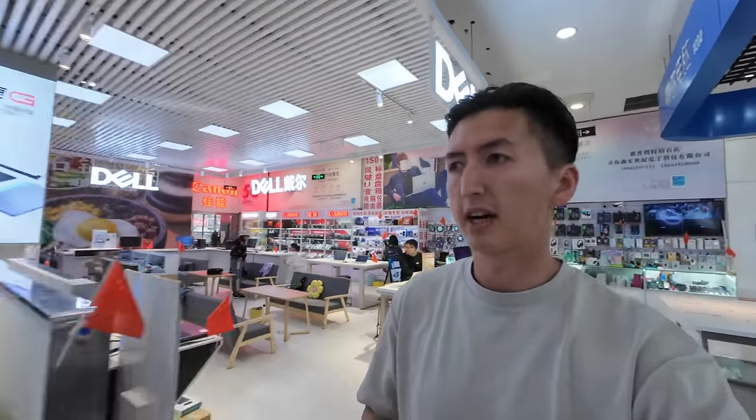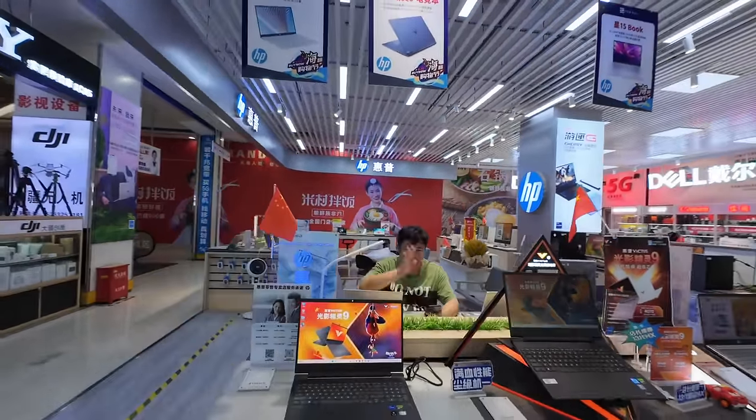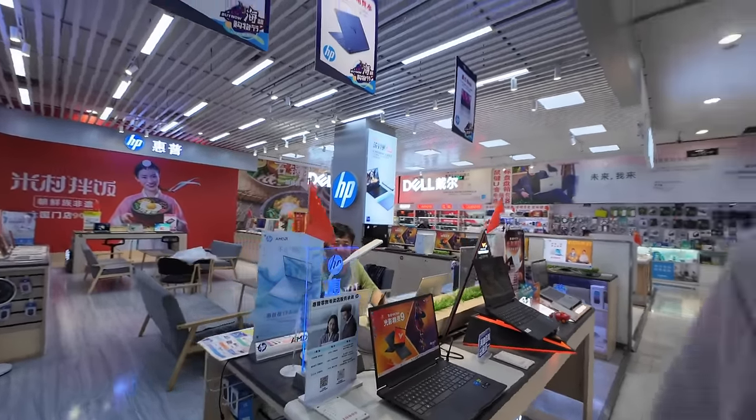You can literally find any kind of different electronic items. I think this floor is all for laptops and phones. Some are new, some are second hand. So yeah, look at this laptop here, selling for 10,000, so about £1,000. You can get yourself a nice HP laptop. But let me show you this one over here.